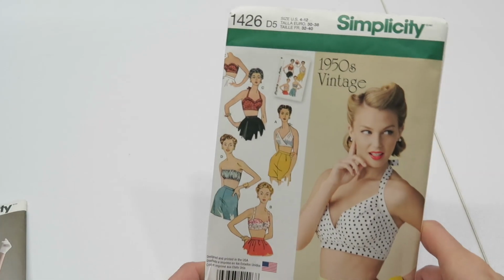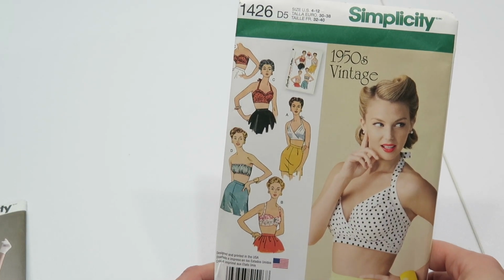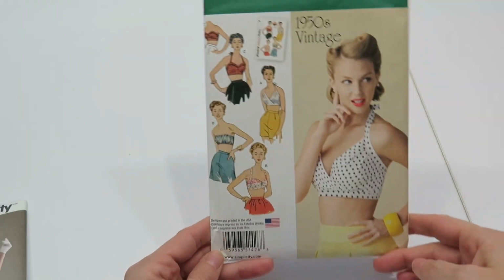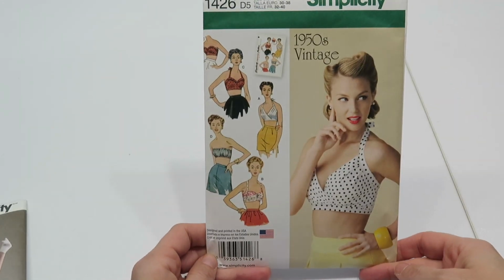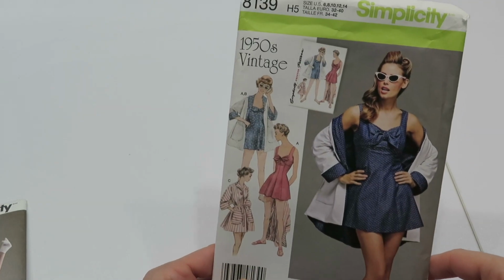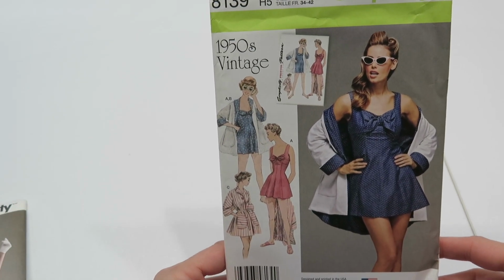There's another one with the little tops. They're really cute, like bathing suit type tops. This isn't a bathing suit pattern, but it's like, you know, summer lemonade out on the beach. And this one is like little nighties, I think. It's nighties, yeah, little robe.